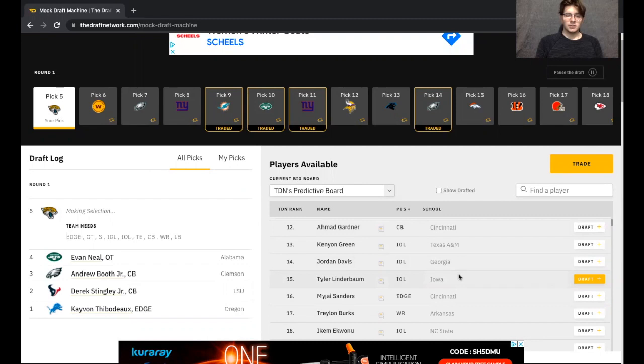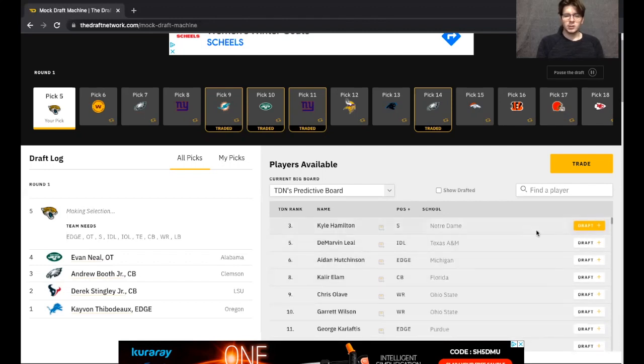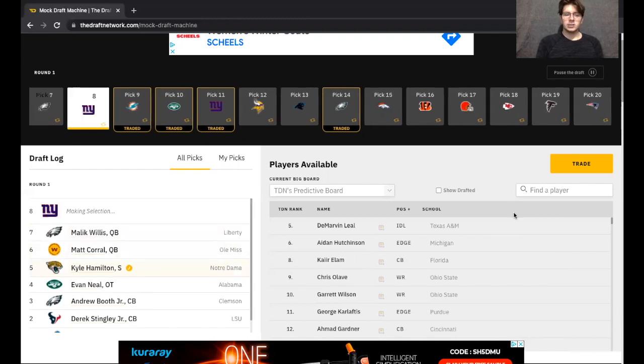Jordan Davis could be that nasty D tackle, that nasty nose tackle for this Jaguars team that I think they could really use as well. They tried getting that in Roy Robertson-Harris, it just hasn't panned out the way I thought it would when they signed him. But it's just too much value here with Kyle Hamilton. I have to take Kyle Hamilton 5th overall. He's too good of a player.